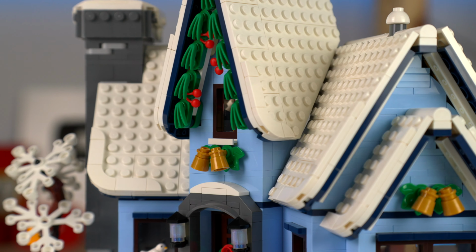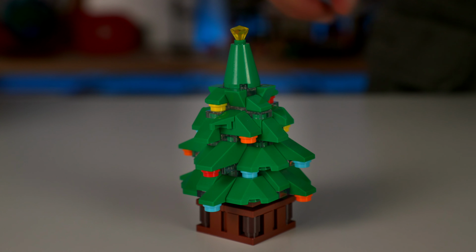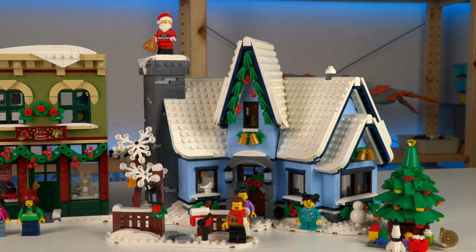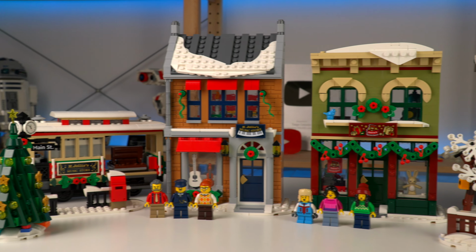And let's not forget the great play feature that is both the Santa going down the chimney and the light up Christmas tree. Out of the 3 Winter Village sets you can buy at the moment, this is probably my favorite, and you'll still have enough time until next year's Winter Village release to buy it, so be sure you don't miss out.